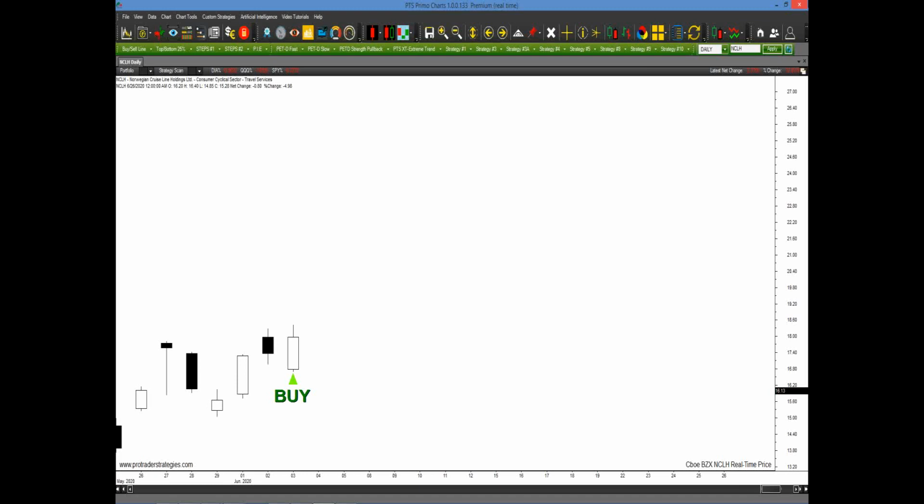All right, so let's look at some more examples. These are more recent and seeing how this would have applied. I'll show you some different scenarios here to help you make your own decisions. All right, here's NCLH. A buy signal was generated in the beginning of June, just about a month ago. You click on and you see that we have the 4 different exits.